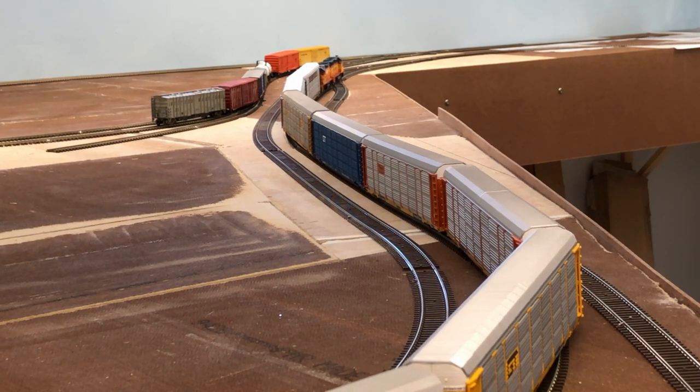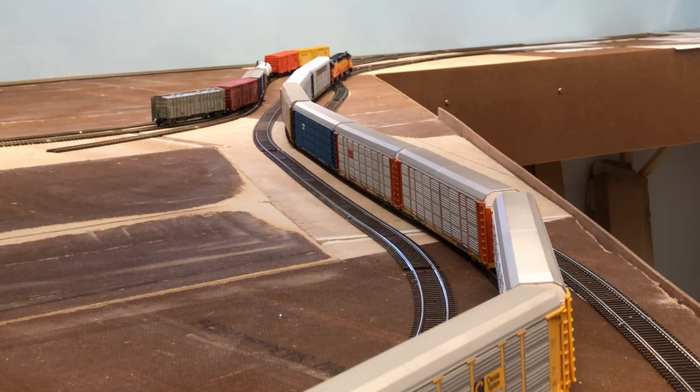After recoupling the caboose, the train heads back to Bayview Yard. These automobiles will then be shipped throughout the USA.